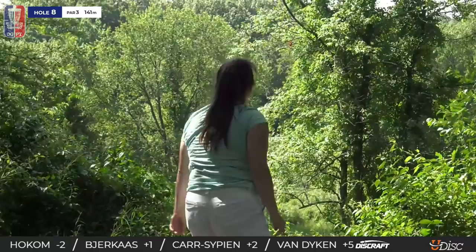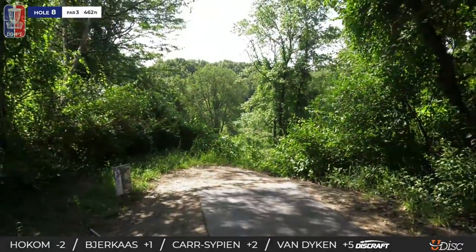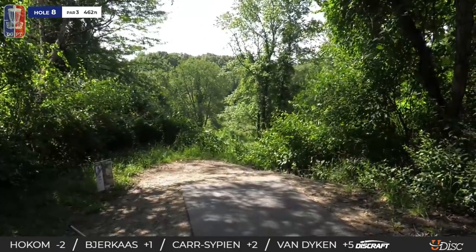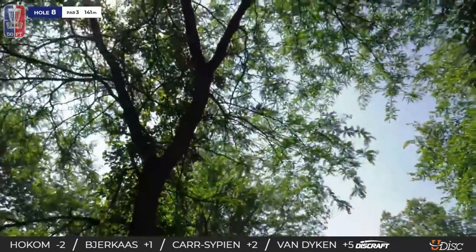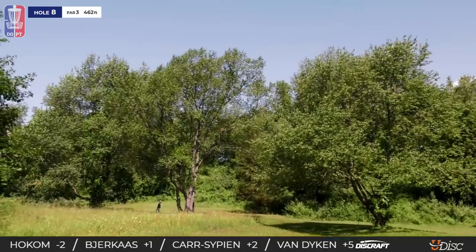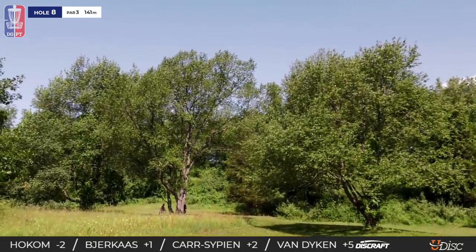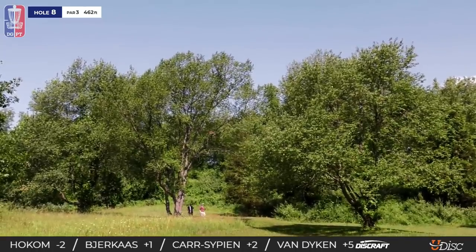And that's too low. And that could be... Pull it right again. That could be bad. If you don't hit that gap, that could fall straight down and she could have, who knows? Who knows from there, honestly? Because they're 40 feet above the fairway, right? And that tree was directly off the tee pad.